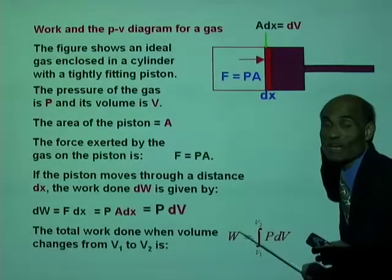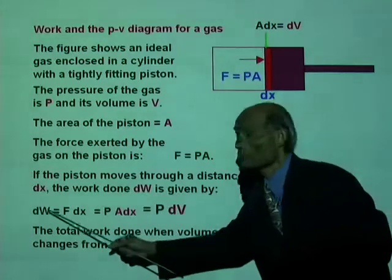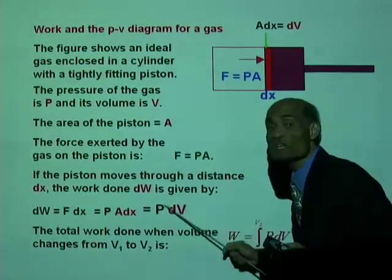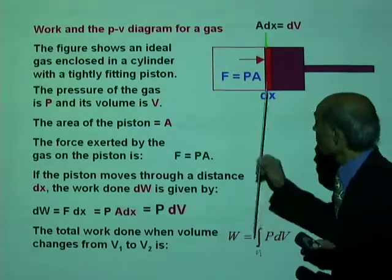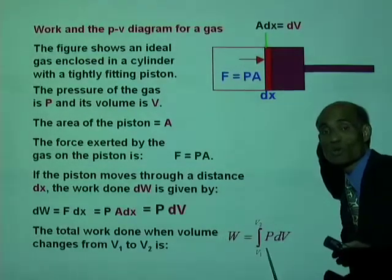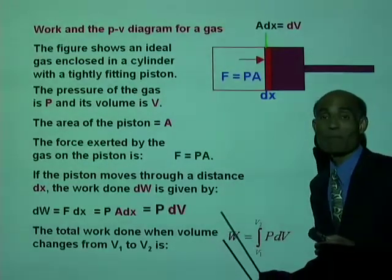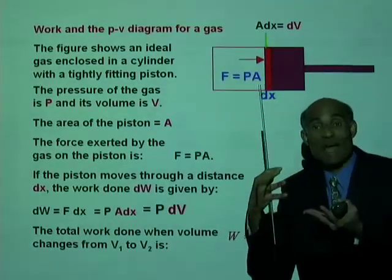A very important relation, we would want to use it again. So the small work done when the displacement is very small is PdV, where dV is the change in volume. And if the volume changes from a value V1 to V2, the total work done will be W equal to the integral from V1 to V2 of PdV. And remember, the integral is a measure of the area under the graph.